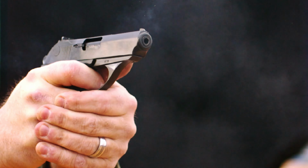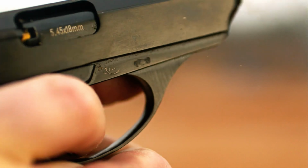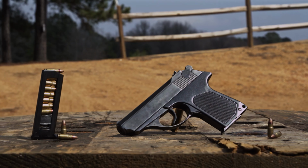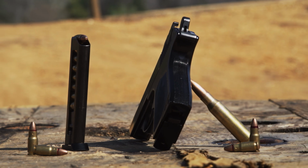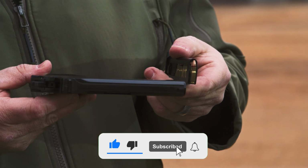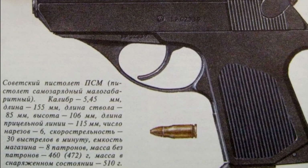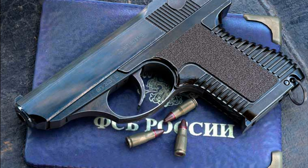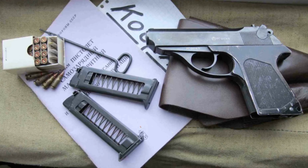Built with high-ranking Soviet officials in mind, folks who needed a sleek, discreet sidearm that looked more refined than aggressive. Chambered in 5.45x18mm, its ballistic performance sits somewhere between the .22 long rifle and .25 ACP. That small cartridge makes it ill-suited for serious combat duty, but it offers almost no recoil and a surprising level of precision. In the right hands, this featherweight pistol can routinely deliver 2-inch groups at 25 meters.